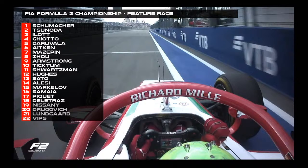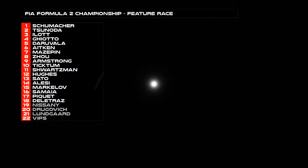So, going into the sprint race, it was Guanyu Zhou who had reverse grid pole ahead of Mazepin, Aitken, Daruvala, Ghiotto, Ilott, Tsunoda and Schumacher. So, let's review race 2.